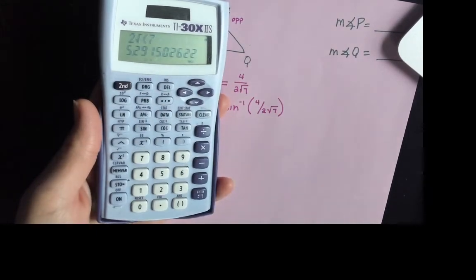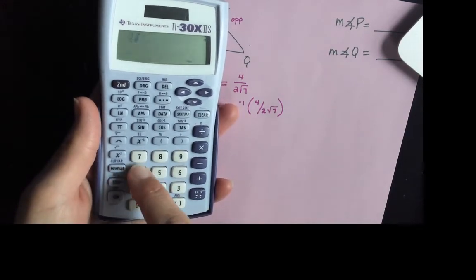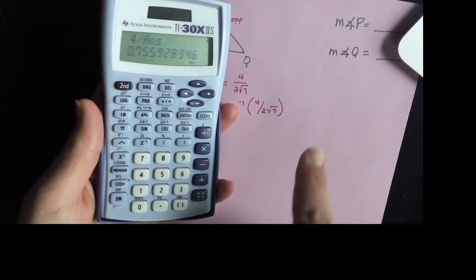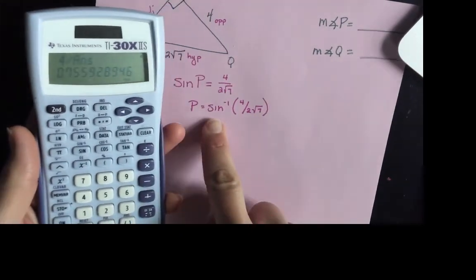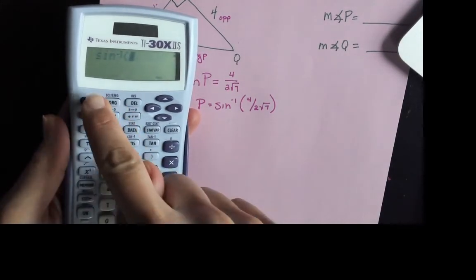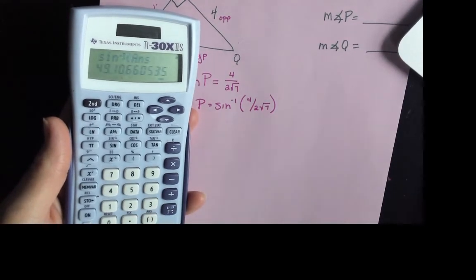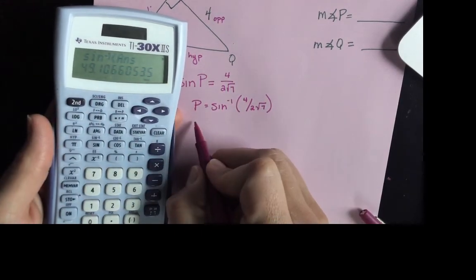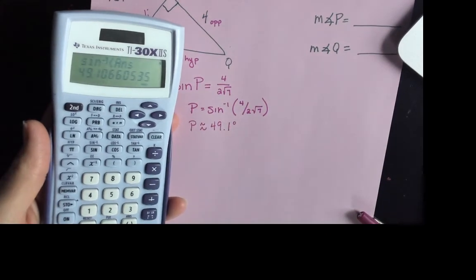Now again, because it gives me all the decimal places, I don't have to worry. I'm going to take 4 divided by that answer. And now I have this fraction in decimal form. Now I'm going to take the inverse sine of that. So inverse sine of the answer, so cut and paste, enter, and now I have my 49.11 degrees or 49.1 degrees. So P is about 49.1 degrees.